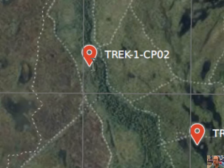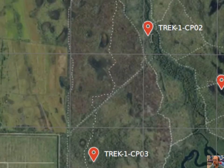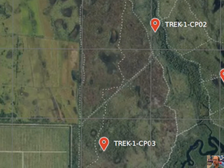whether to swim across the river or take a long way around across a bridge to get to checkpoint 2. They would then continue along a very wet trail network to the Florida Trail and to checkpoint 3, making sure that they find the correct attack point to approach checkpoint 3.